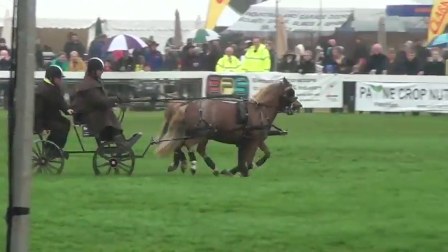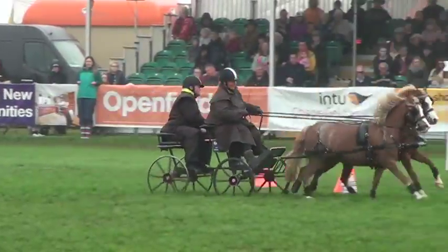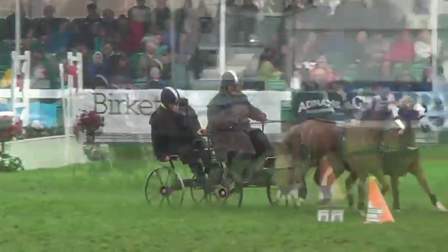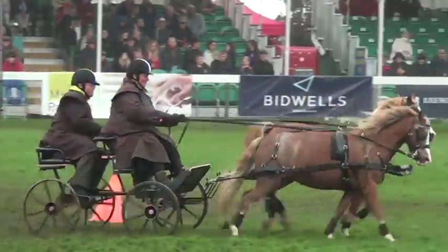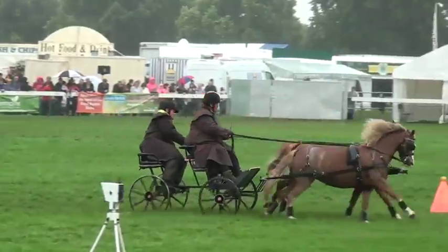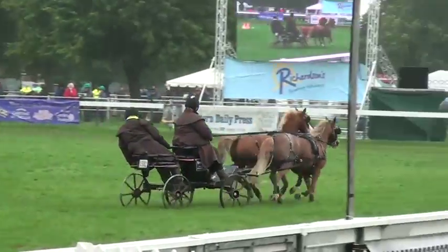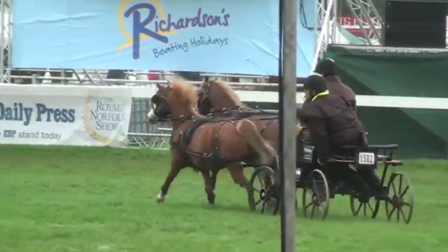Sally's fourth season, actually. Does indoor and outdoor driving trials. Recently won a marathon at Windsor, the Park Equestrian Club there. And I suspect these are the young ponies that Sally has. She's just giving them a little bit of an easy run to get the hang of the job.